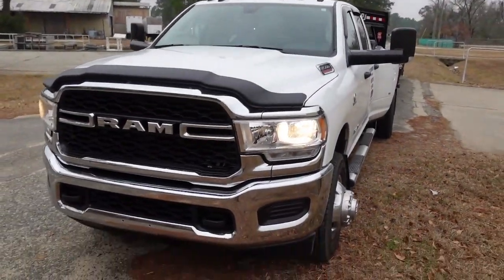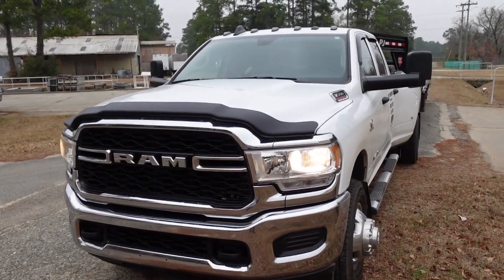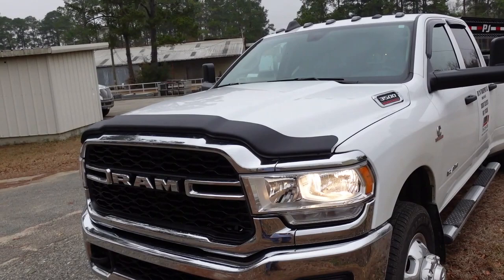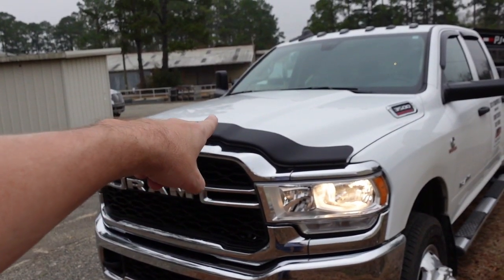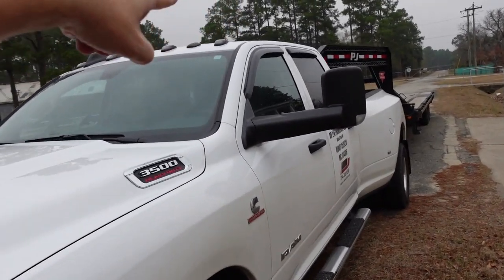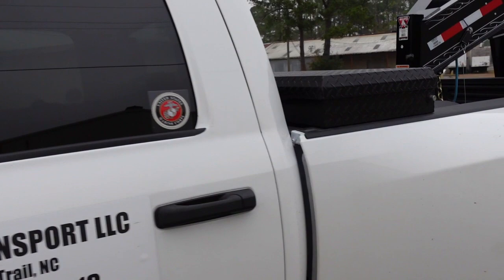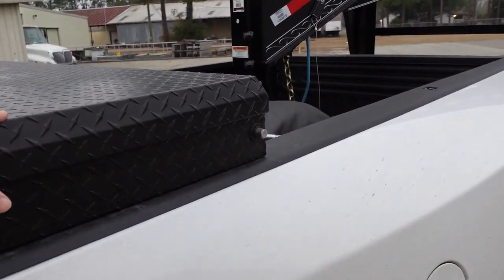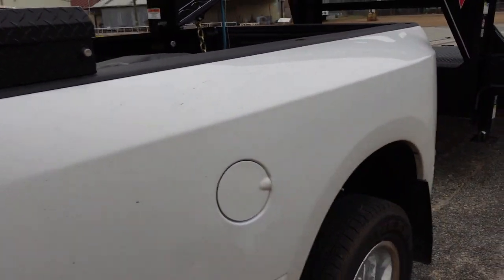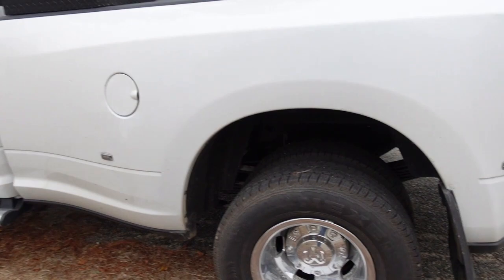All right, guys, so this is the outside of the truck. You guys have seen standard pictures. The only thing I've added to this truck is the bug flare here and the window guards there, and this toolbox, which I find extremely helpful. Other than that, DOT requires mud flaps, so I got my mud flaps on.